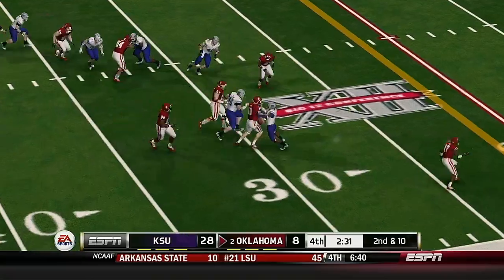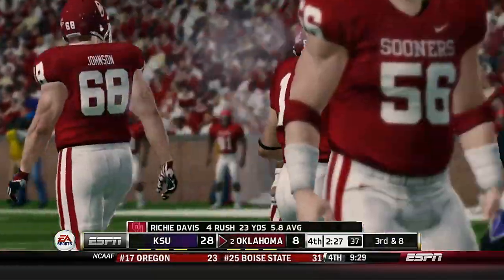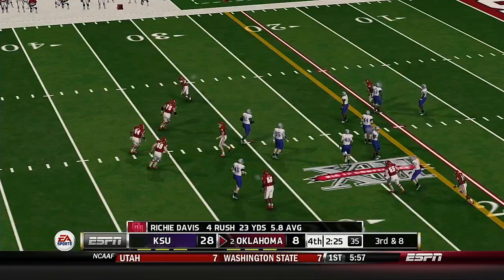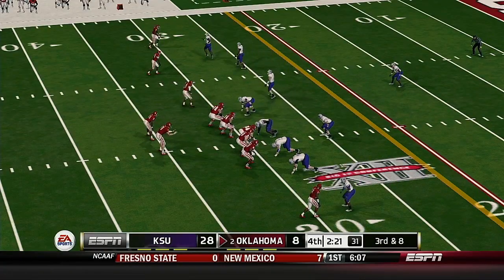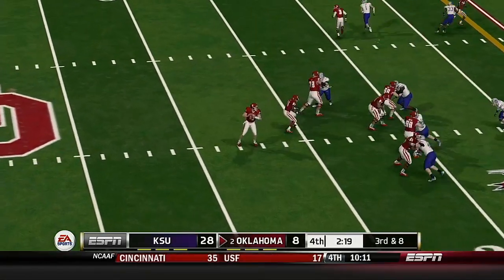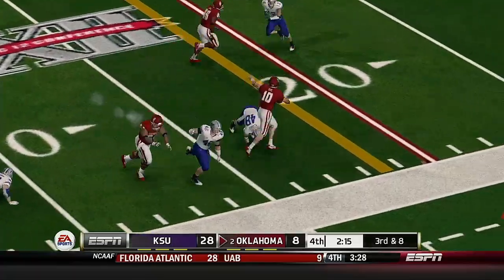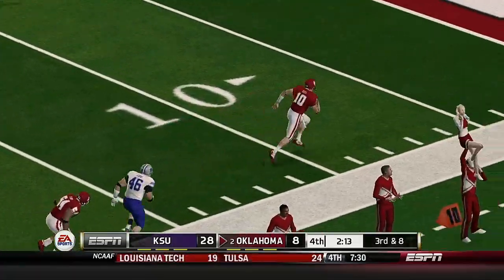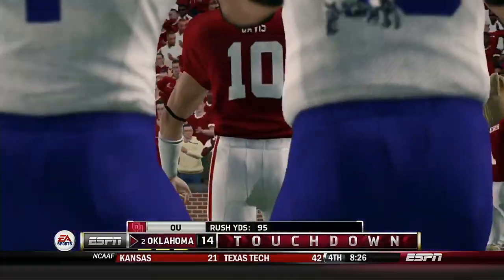He scrambled. Good tackle there in space. Gain of 2 on the play. That'll bring up 3rd and 8. He's scrambling. Heading for the corner. He's at the 20. Touchdown, Sooners.